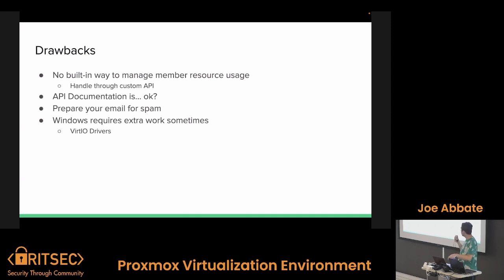And Windows, due to the way that Proxmox does everything with VirtIO, can sometimes require extra steps to set up. VirtIO is the driver type that's used to create your interfaces and your disk. Windows by default does not support this type, so Red Hat created the VirtIO driver, which you're able to install during install time and during actual Windows operation, which I'll be showing you in a few minutes.